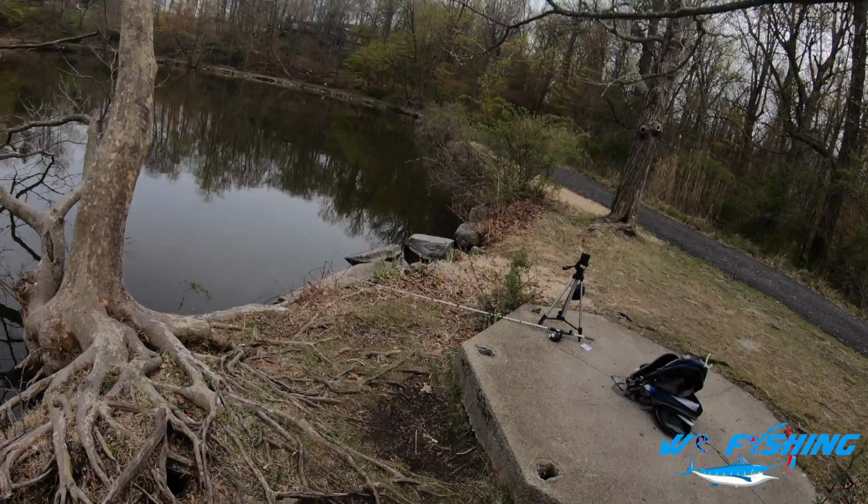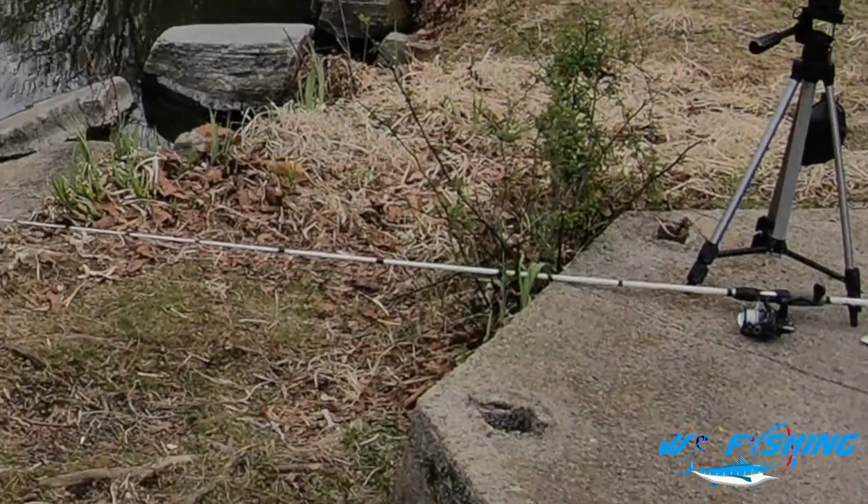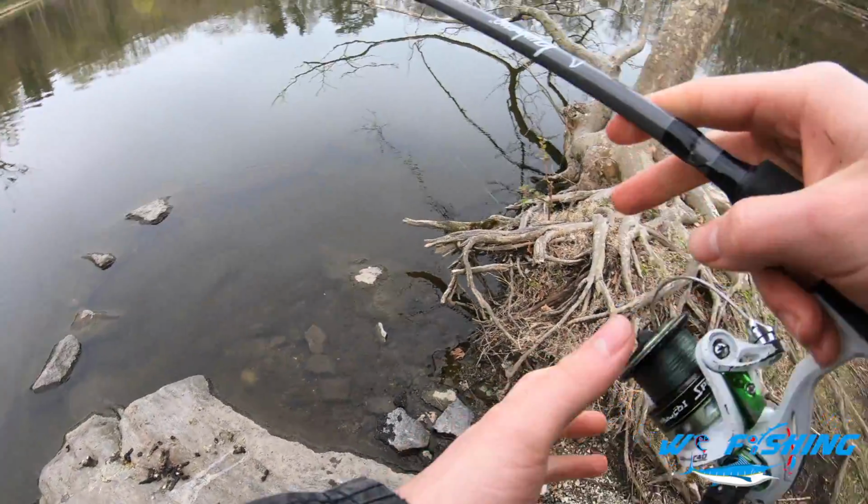Let's see what happens. As I was filming with the big camera, I think a carp just hit my rod after I tossed it out a few inches into the water. I'm gonna cast him out right over here, and I'm gonna go ahead and check out that carp rod, get it strung up with some more corn, because the fish probably stole it.